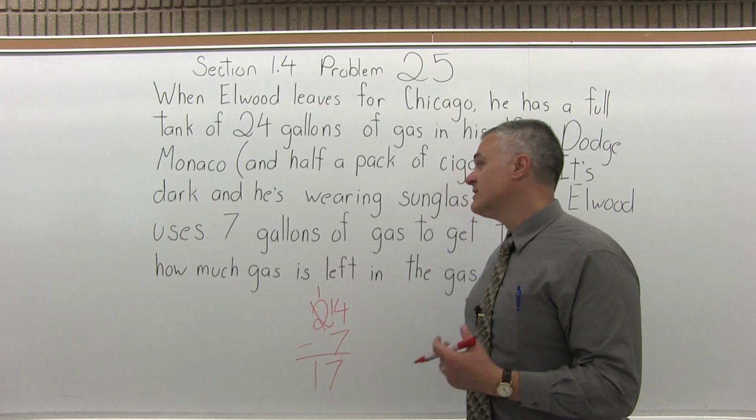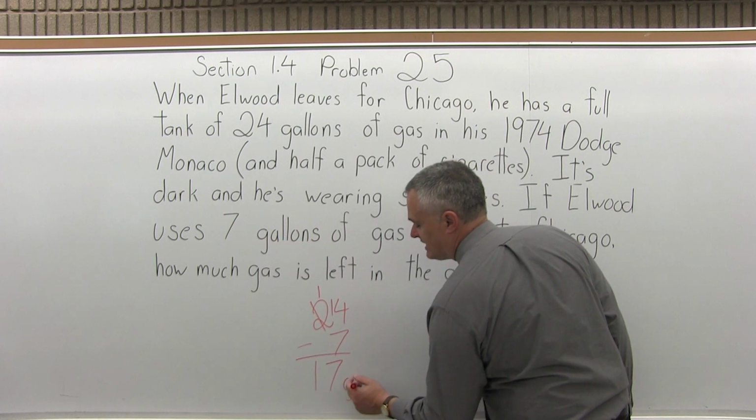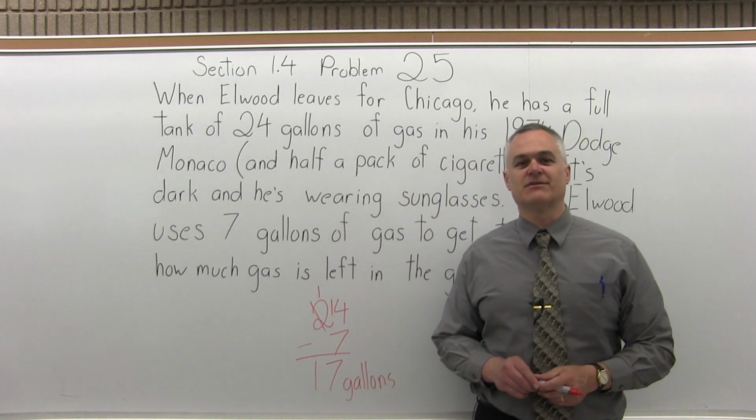Now, because it was given with some units of measure, in this case being gallons, instead of just saying that the answer is 17, I really should include that unit of measure. So 17 gallons. There's 17 gallons of gas left in the gas tank.